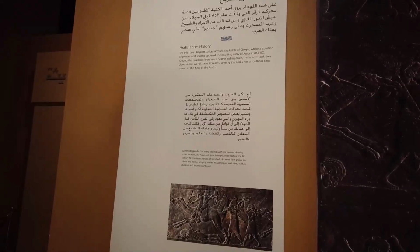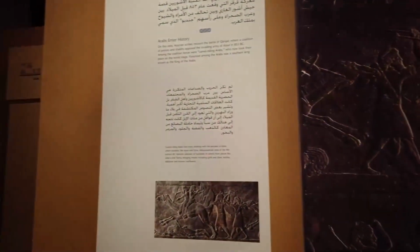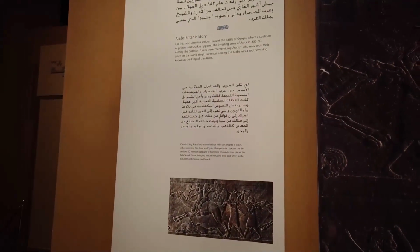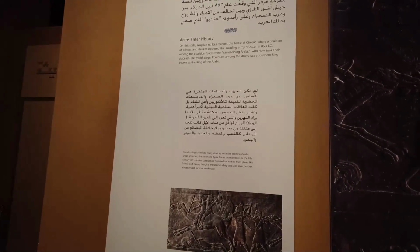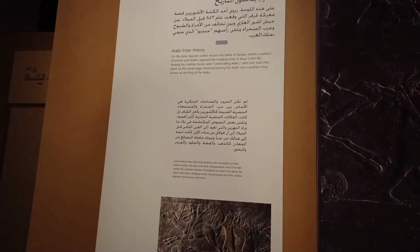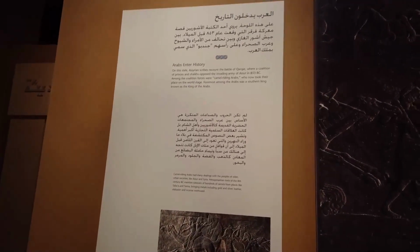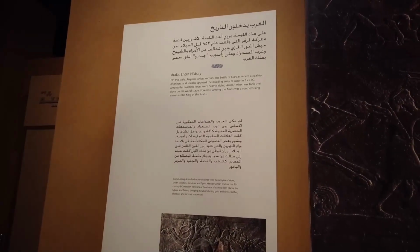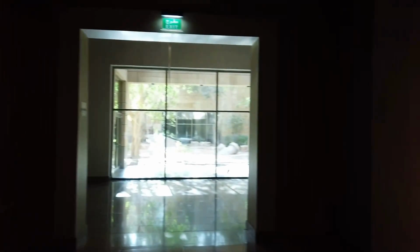This section here is called Arabs Enter History. Here we have an example of an Assyrian relief. It's explained that Assyrian scribes recount battles in which princes and sheikhs formed coalitions to oppose invading armies. That's interesting because we need to remember that modern nationalism, after the Ottoman era, we saw various Arab princes, including the Hashemites, come together to oppose Ottomans and then create their own, what we would call now modern states. So we see this notion of nationalism through resistance. Very, very interesting.